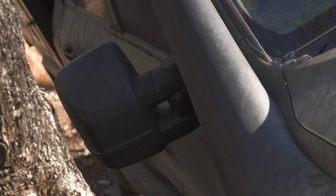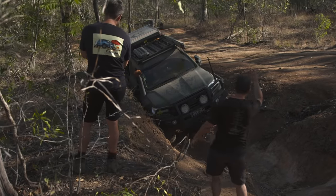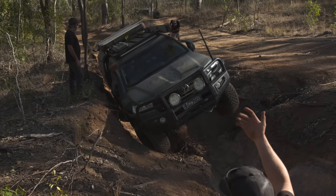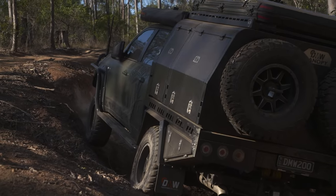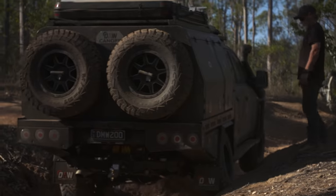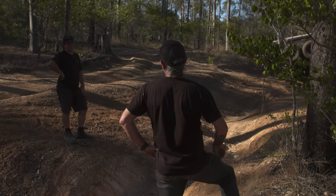I'm rattled, I'm shook. Ruben's got a whole lot of rig to get up there, and the clear views are coming in as he starts up the climb. Once again, Jesse's got the eagle eyes out and is making the impossible look relatively bloody easy. Impressive. Very impressive. Ruben drove that nicely.